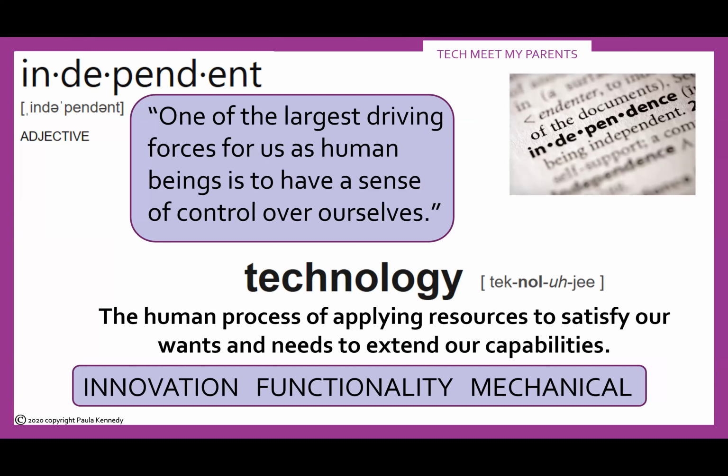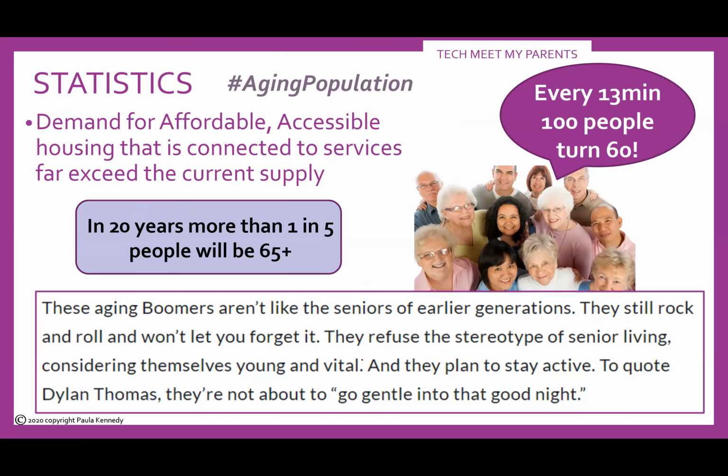Now, technology. Yes, I've titled this session about parents meeting technology, but I am going to be discussing not just the smart home, not just smart appliances, but a broader term of technology. It's the human process of applying resources to satisfy our wants and needs, to extend our capabilities. So I'm defining technology today as products or processes that are innovative or increase functionality. Yes, maybe they are mechanical. Maybe there's an app and they're smart too, okay? So I'm taking a broader, more general approach to technology.